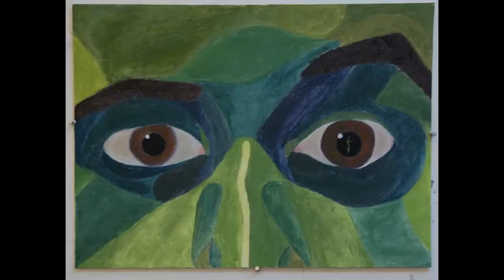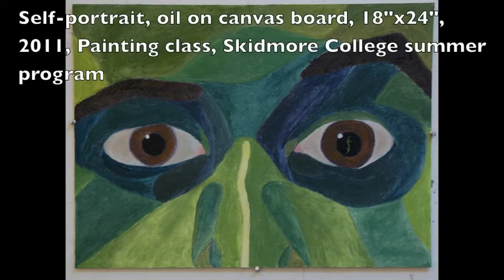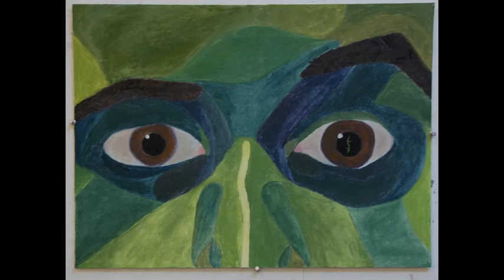Our last assignment for the class was to make a self-portrait. Our professor was purposely very unspecific as to how to make the self-portrait, so we could go in a variety of different directions. I chose to do a close-up of just my eyes, with one eyebrow raised, and then take the shades in my face and segment them, and make them all one color with different values. And I chose green just because green had a lot of different values to choose from.